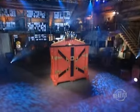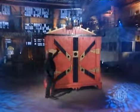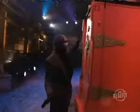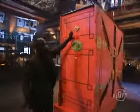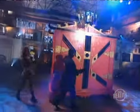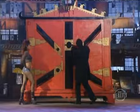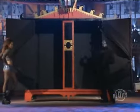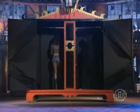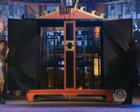Now the masked magician will perform an illusion known as the stretch. He examines the huge cabinet that has supposedly been designed to stretch a human body. What will they think of next? An assistant comes out to lend a hand with this bizarre illusion. The magician unlocks the front doors. Then he opens the back panel so you can see all the way through the cabinet. This is to show you that there are no secret compartments or hiding places inside.